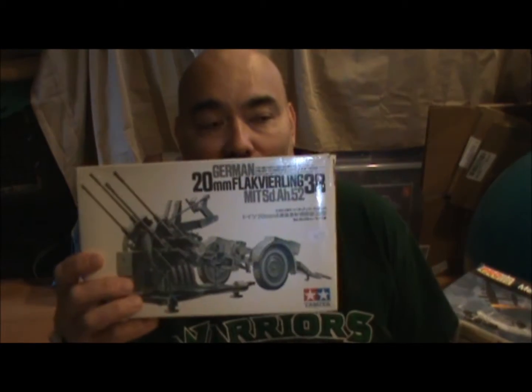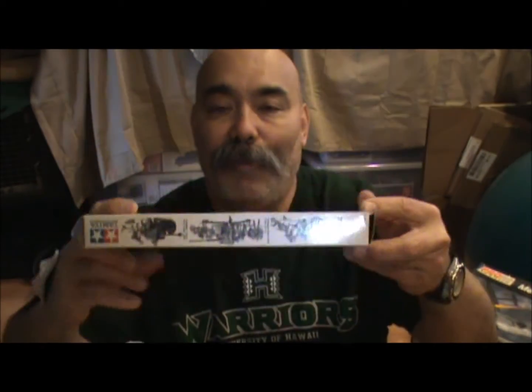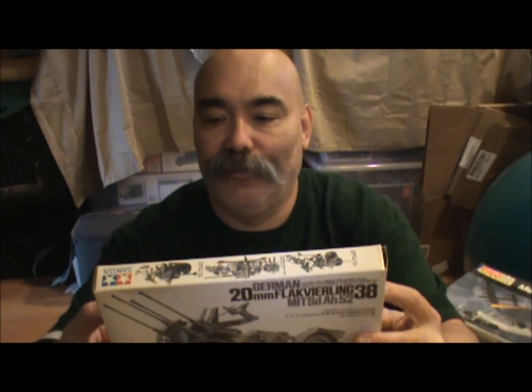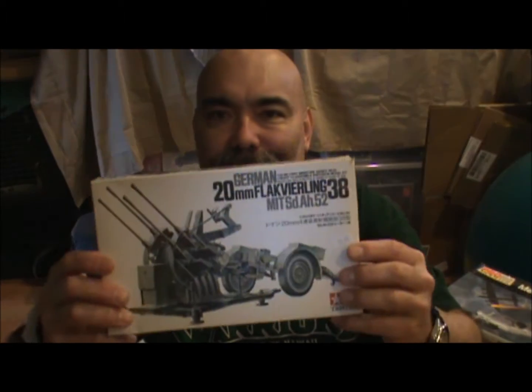So this one was listed at 14. My friend sold it to me for 10, I think it was. I need this for one of my Hanomags, Tamiya Hanomags. It shows you on the back that you can add it to other vehicles. I was going to throw it on the back of a Hanomag, or I might just throw it somewhere else. But the price, they had it listed for 10 bucks. I think I got it for 5. I thought it was a great deal, so I bought that.